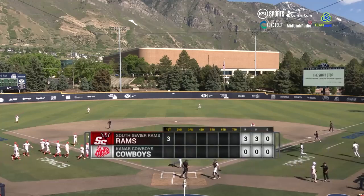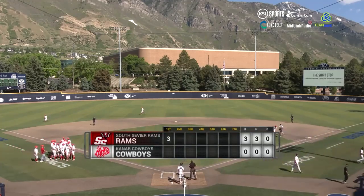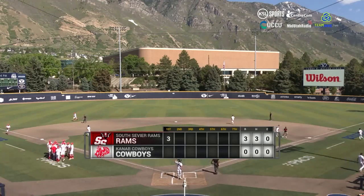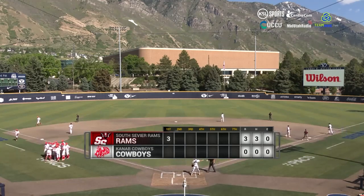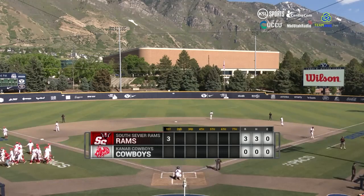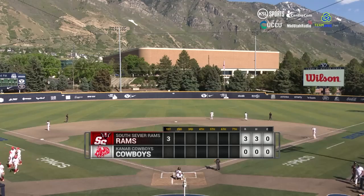But South Sevier strikes first as they get 3 runs in the inning. They do so on 3 hits in the inning. No errors committed by Kanab and 2 runners left on base through a half inning of play. It is South Sevier 3, Kanab 0 in the 2A state championship on the Mid-Utah Radio Sports Network. Centricom, Team Hive, V6 Media, and KSL Sports.